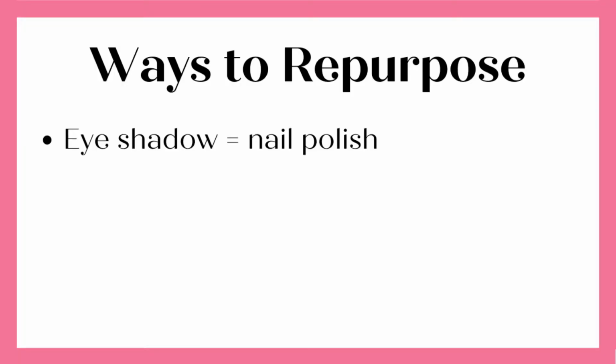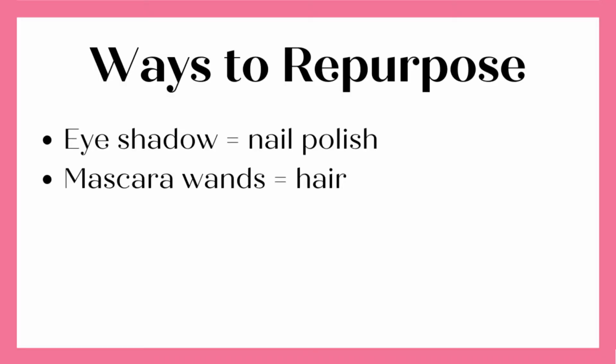Number 1, eyeshadows. With all the palettes, I know that we have some expired eyeshadow. So what you can do is crush the eyeshadow up and then add it to your clear nail polish, and then you can have your own unique nail polish color. So I love that idea. Mascaras, the wands, you can clean them in soapy water and then you can use them with hairspray and comb down your little stragglers.